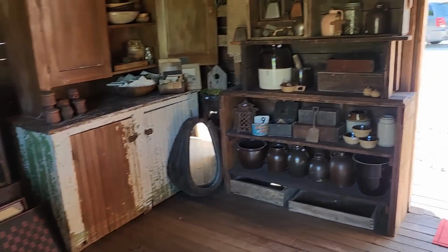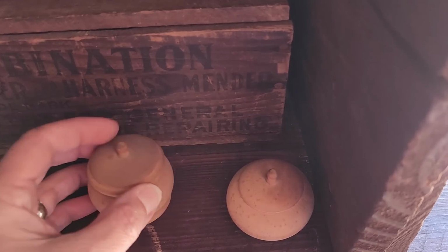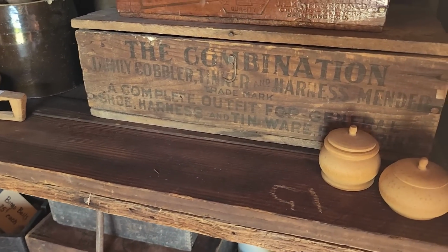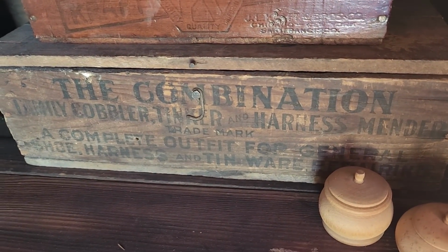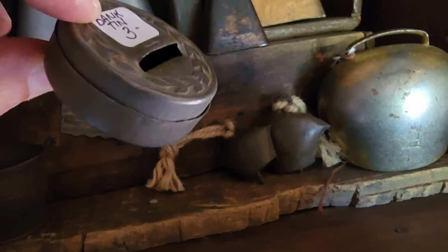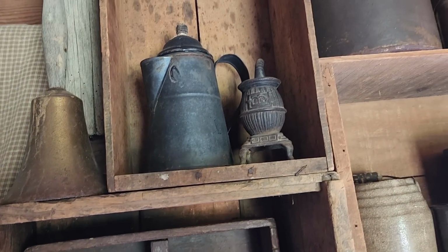And this is the checkout area, so when you come and you're ready to pay, this would be the booth that you would come to. Little wooden, what does that say? I can see it better actually through the camera here. Cobbler, tinner, and harness. Complete outfit for general shoe, harness, and tinware. Huh. Interesting label on a box. It's just a little savings bank. Little tin bank to hold some change. Love that little tin coffee pot up there.